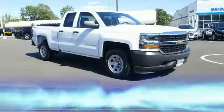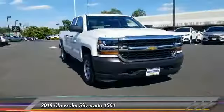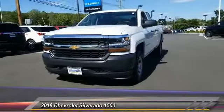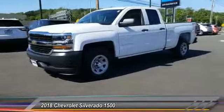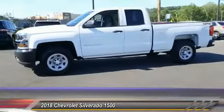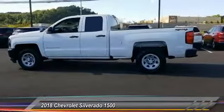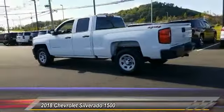The 2018 Silverado 1500. The Chevy Silverado 1500 has the lowest cost of ownership of any full-size pickup and is priced below $40,000. This vehicle has less than 300 miles. Here are some of this vehicle's great options: stability control, traction control, backup camera, anti-lock braking system, Bluetooth, driver airbag, adjustable steering wheel, power steering, four-wheel disc brakes, cruise control.